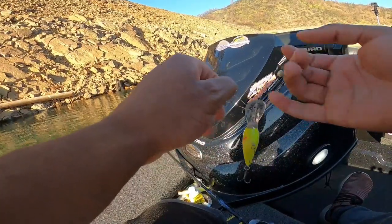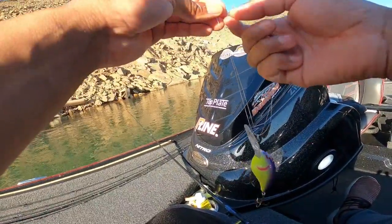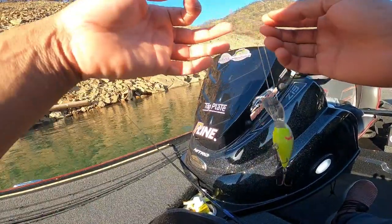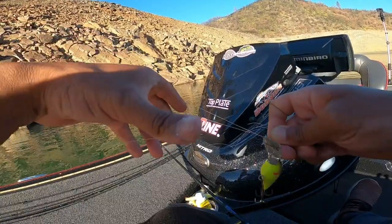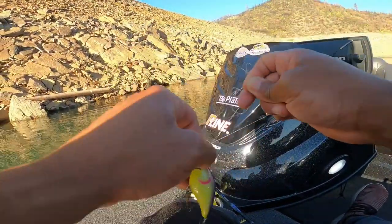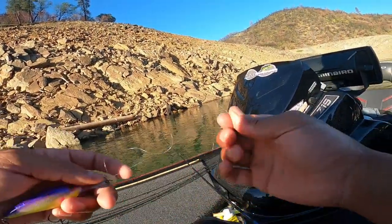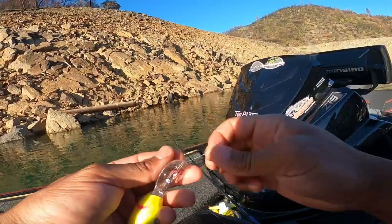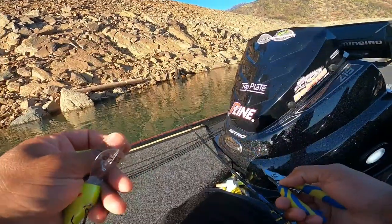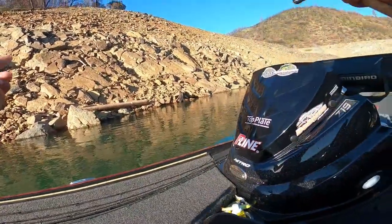I know a lot of you guys used the old version of this. I think it was called sour grape. But we're fishing what we can find. The little guys are busting right behind the boat. Should probably move spots, because it's been a nursery right here. But we're gonna keep going just to see.